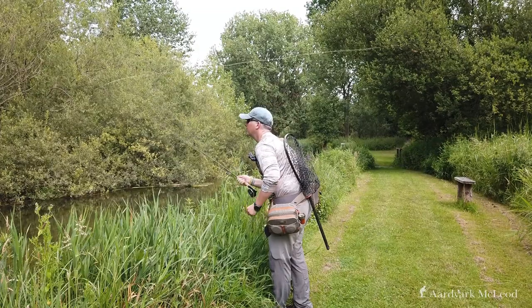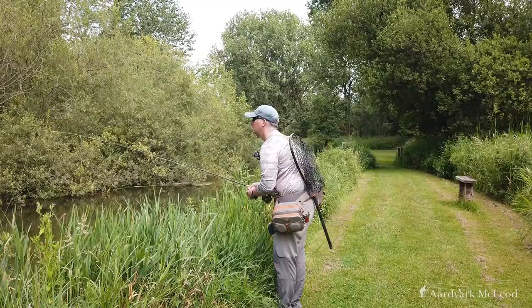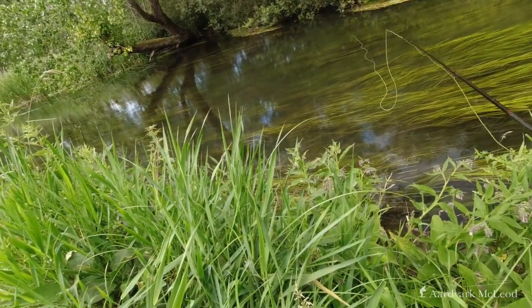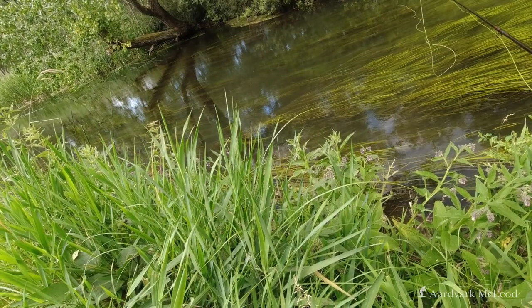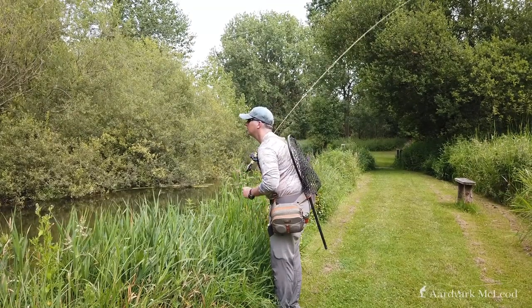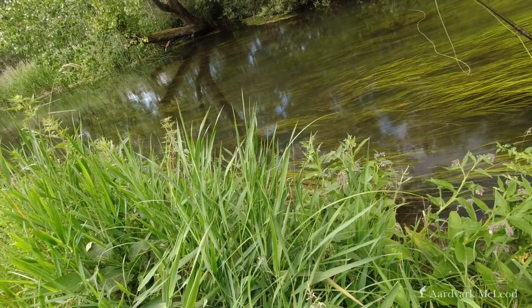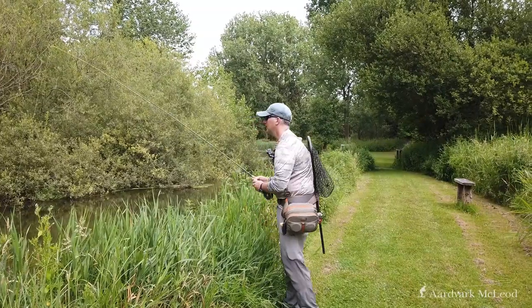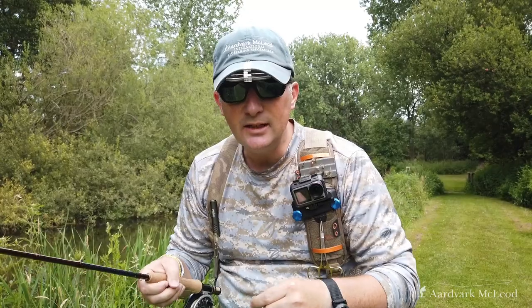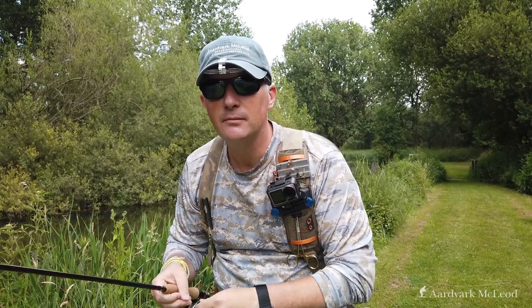Not a small fish either. Come on, come on. Oh, he turned away at the last moment. That's the one. Oh, he refused it. And again he refused it. Doesn't want that fly. Right, okay. Something smaller. I'm gonna have to change fly. So I switched to a size 20 Griffith's gnat. We'll have a crack with that. See whether we can persuade him to eat this.